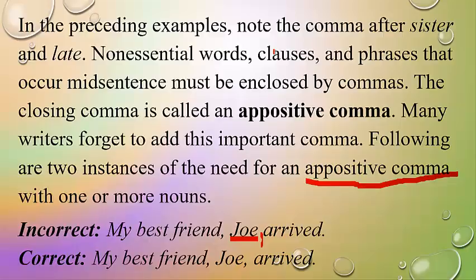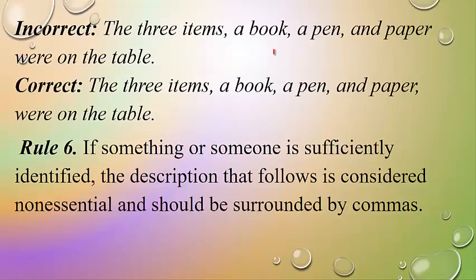So let's go. If you do not use a comma here, it means you do not separate, and you do not show that a book, a pen, and a paper are the appositive. You do not show that they are just the additional idea to explain the items. What are those items? Yeah, they are book, pen, and paper. And here is the verb. So we need to separate with commas. Okay, yeah, it's right here.